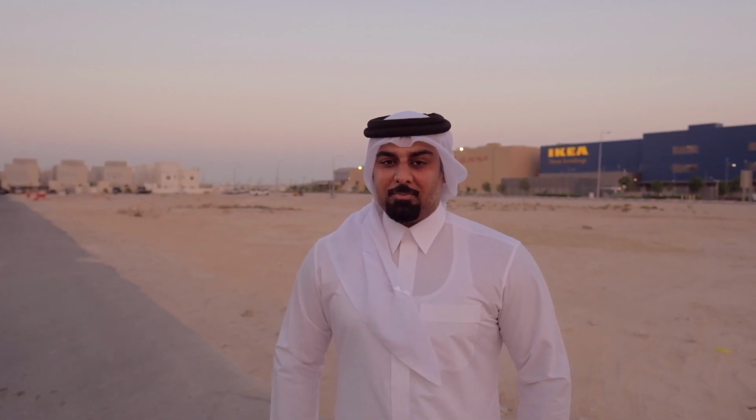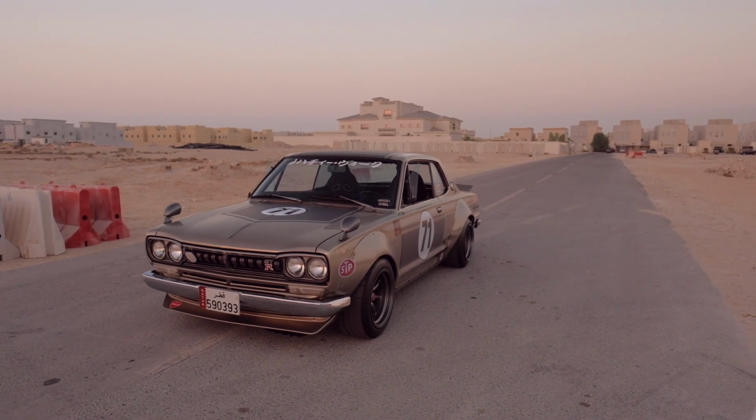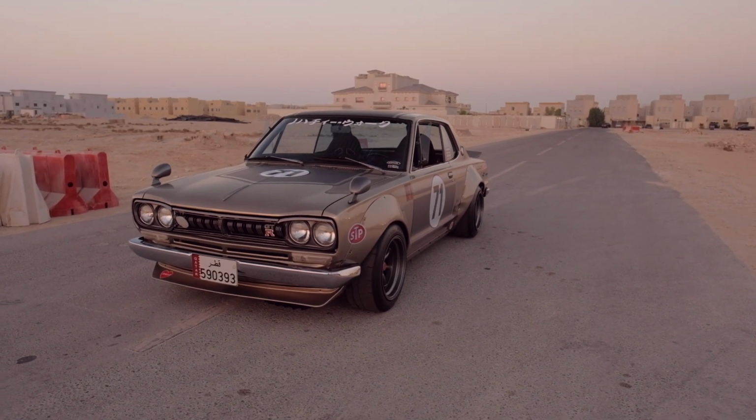I'm here with Mr. Tariq and Musa, who is a real big petrol head here in Qatar. And I've been really blessed to see his collection and a lot of his cars. And we have a really special new car here added to the collection. Mr. Tariq, can you tell me something about this car that we're seeing here?